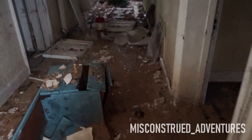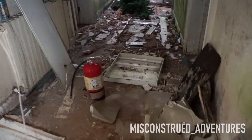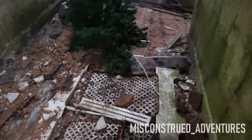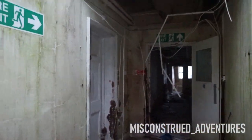Well, I did find a photo of this corridor, yep, this one, and I think this is the biggest now and then I can record. So, I think we're standing roughly about here. Nope, about here.